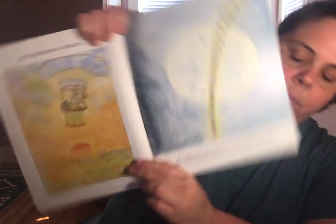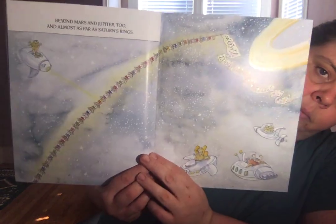How tremendous is 1 trillion? If 1 trillion kids stood on top of each other, they would reach way, way beyond the moon. Beyond stars, or beyond Mars and Jupiter too, and almost as far as Saturn's rings. If you wanted to count from 1 to 1 trillion, it would take you almost 200,000 years.